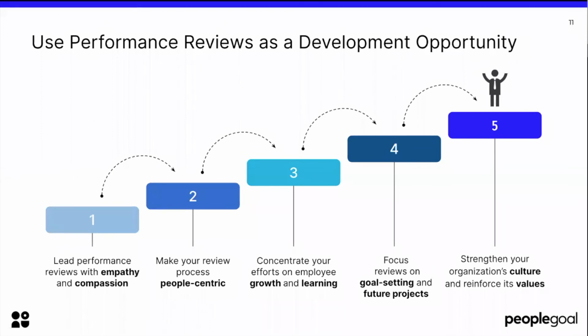So finally, we should use performance reviews as a development opportunity. And we need to lead performance reviews with empathy and compassion, understand others, review people-centric, because the most important asset for every organization is its people. Therefore, the most critical process, which is performance reviews, must be people-centric. We need to concentrate on employee growth and learning.